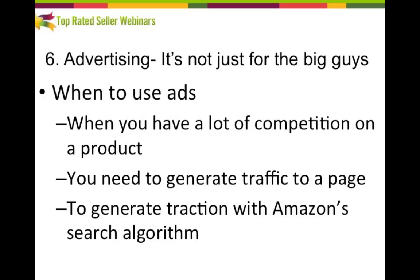Now that's assuming that we're the only ones on the listing, because you can only run the ads when you have the buy box. So being price competitive is important if you're on something with a lot of other people all on the same listing. And then the other time that we use ads is to generate traction within Amazon's search algorithm.